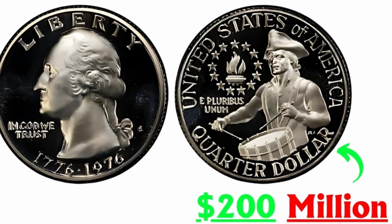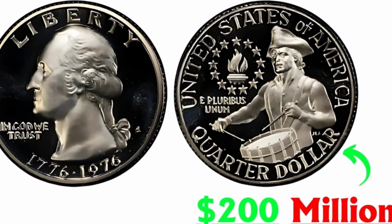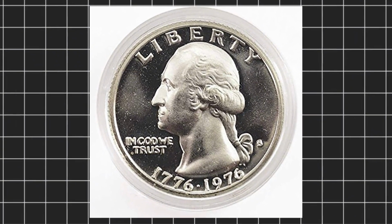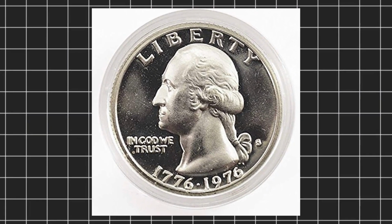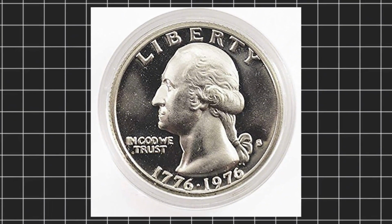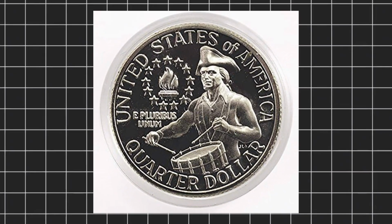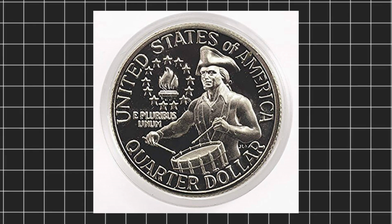But don't be fooled. San Francisco also struck business strike silver quarters. They have a satin finish instead of a mirror-like proof finish. And one of these, graded MS-69, sold for a staggering $19,200. Only 3 are known at this grade. Yours could be the 4th.